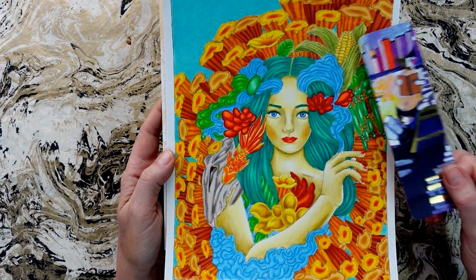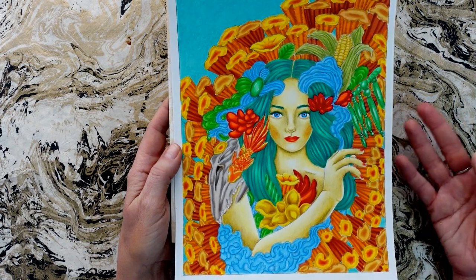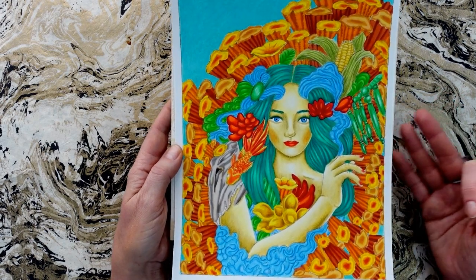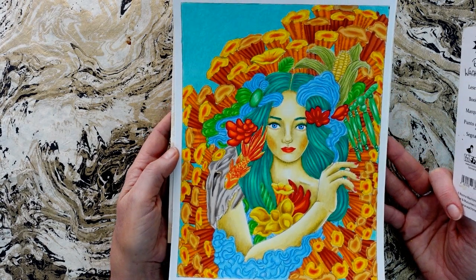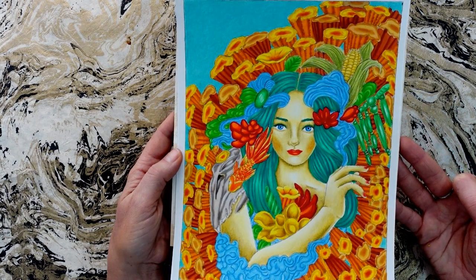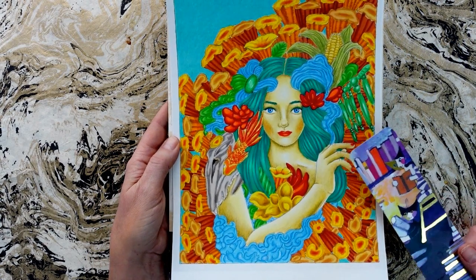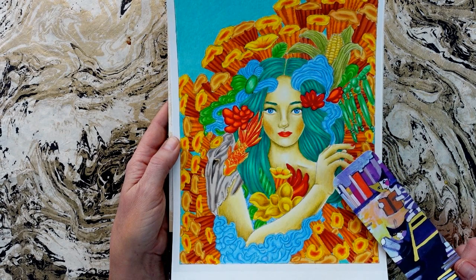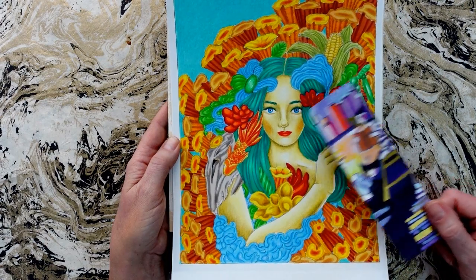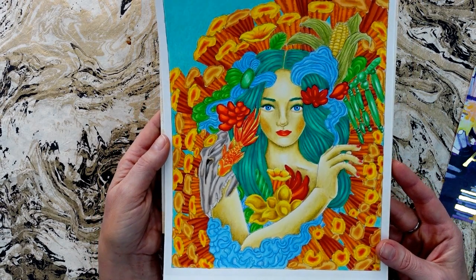So I was happy to see corn, and I thought I haven't colored in this book for ages, and I was happy to color it. And I like the result. It's bright, colorful, a magical kind of picture, so I really enjoyed it. I used markers here and color pencils, of course. For the skin, I started to use Polychromos, but surprisingly they don't work nicely on this paper, so I'm not quite happy with the smoothness of her skin. But other than that, yeah, I'm quite pleased.